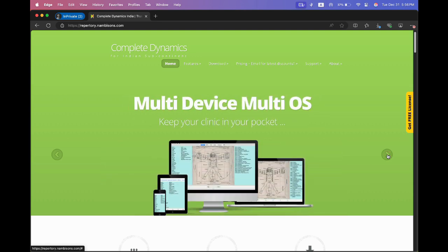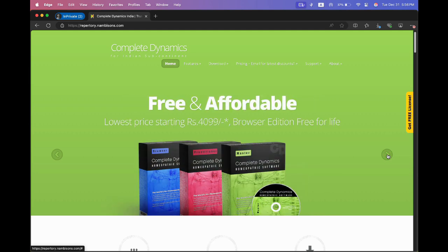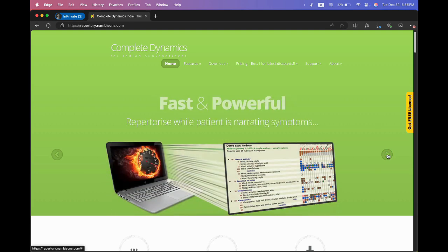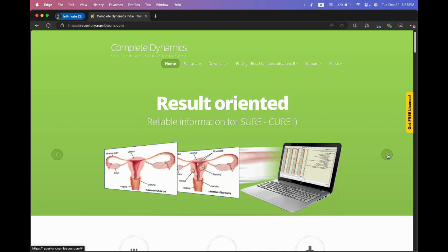And I'm also really intrigued by their browser edition. Oh, yeah. They're offering the software and the repertory for free. For free. Yeah. So it makes you wonder, what's their strategy there? Right. Why would you give away the crown jewels?